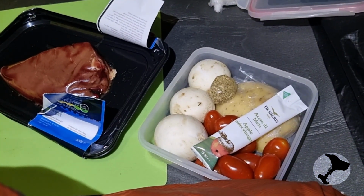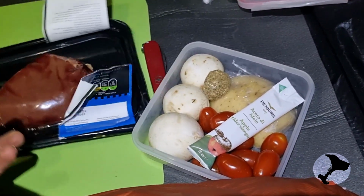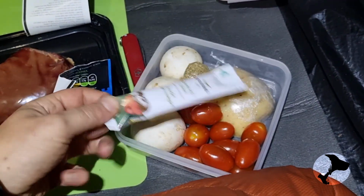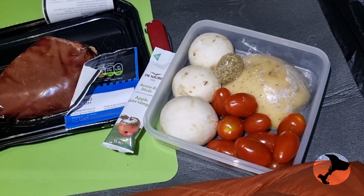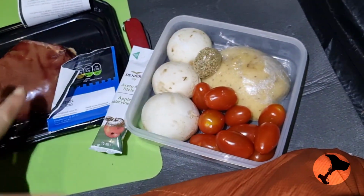So on the menu tonight we've got a nice bit of rump steak there, and we're going to have some mushrooms stuffed with mustard and cheese, and there's some tomatoes with a little bit of vinegar and herbs, and some tatties just chopped up dead small so that they will actually cook. I'm just going to fry those up basically.